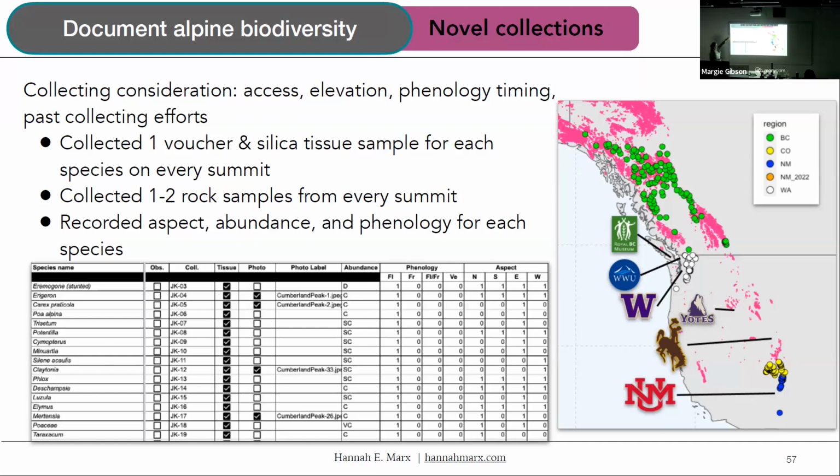But we're all going out and collecting vouchered specimens. For the most part, also bringing tissue samples back so we can do some genetic research. We're also collecting geologic samples. As you can imagine, we have lots of ideas about how the substrate is shaping these plant communities. And we're recording a lot of information about the communities themselves. So besides the typical information you record about phenology, we're also trying to understand the abundance of the plants on different summits and where they're found around the aspect of the summit.